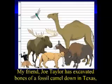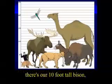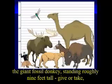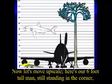My friend Joe Taylor has excavated bones of a fossil camel down in Texas. He figured it was roughly 20 feet tall, 19, 20 feet tall, give or take. There's our 10-foot tall bison. The giant fossil donkey, standing roughly 9 feet tall, give or take. Then let's move upscale. Here's our 6-foot tall man still standing in the corner.